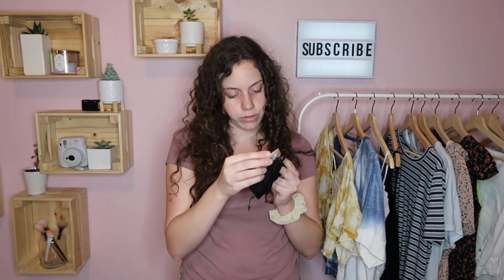So the first item is actually jewelry, and it is an 18 karat gold plated cross Huggies. The brand is 8 Other Reasons, and these would be $30. So here they are. I'm not sure what they mean by Huggies, but by the look of them, they looked more like earrings than anything else. They're just little cross dangly earrings.